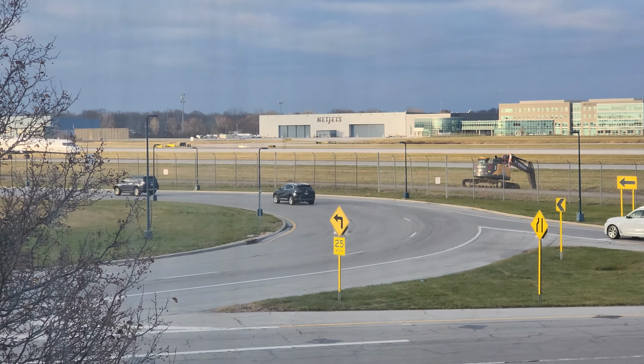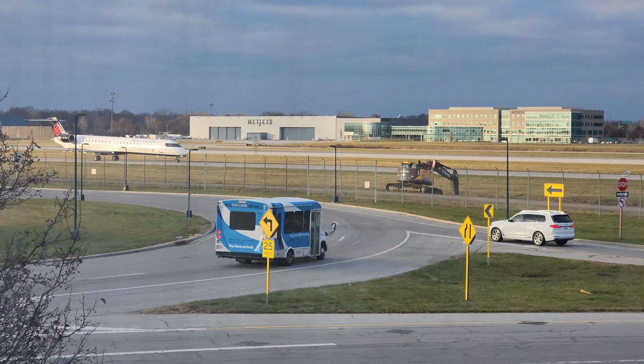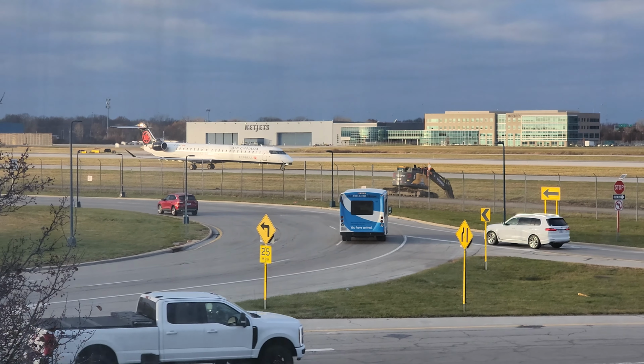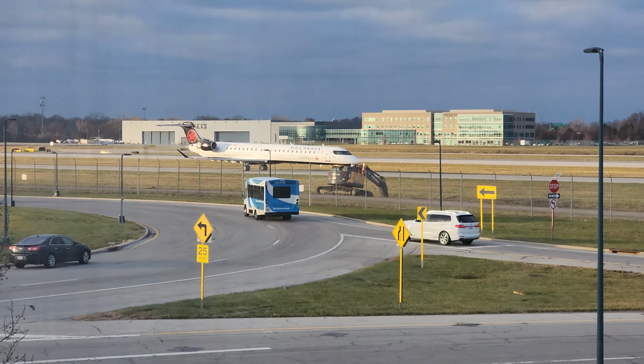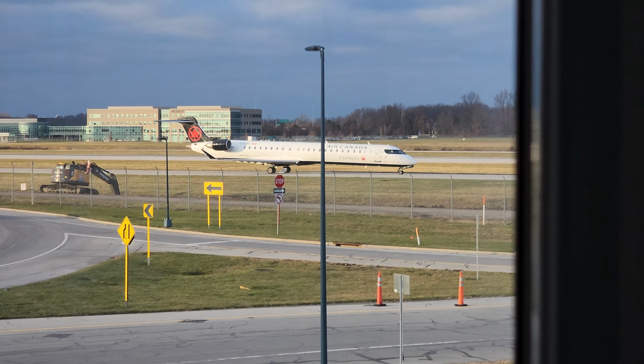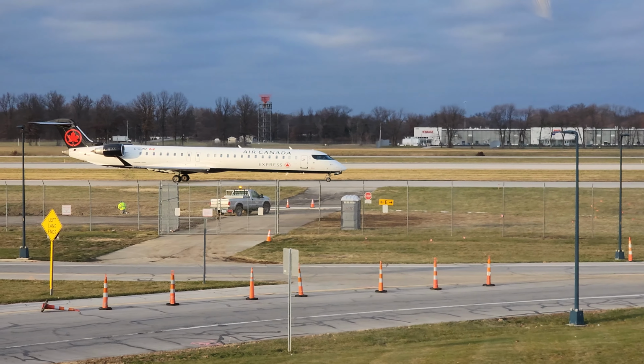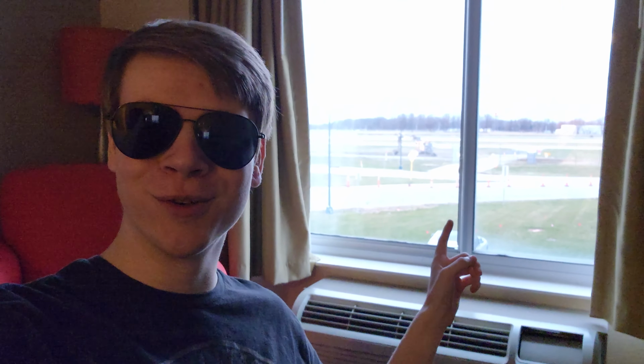Oh look, here comes a flight. What is that? Is that a Delta? Oh, it's Air Canada. That's cool. Looks like they're headed back to Canada. Well, I've just been sitting here at this desk, looking out the window, just watching airplanes go by. It's a pretty cool view. I really enjoy it. Although now, I think it's time to get up and check out the pool, the fitness center, and the rest of the hotel.